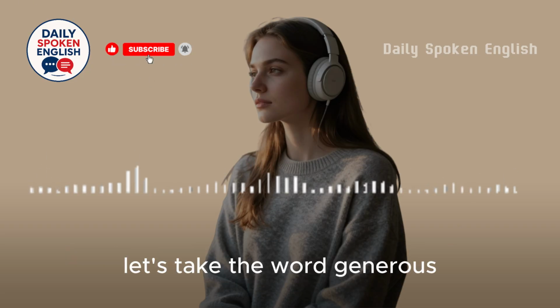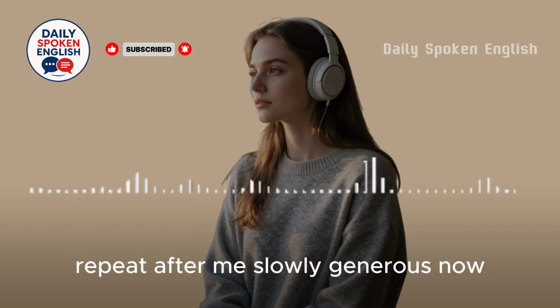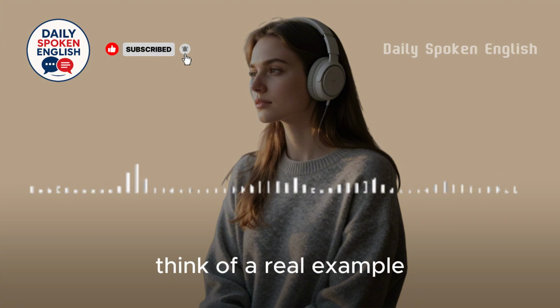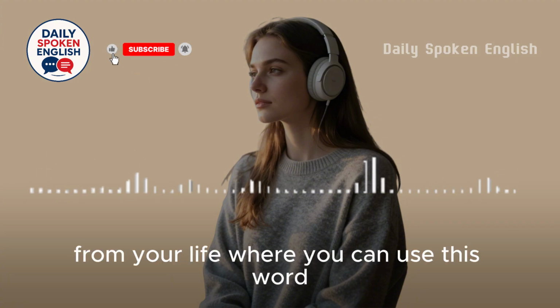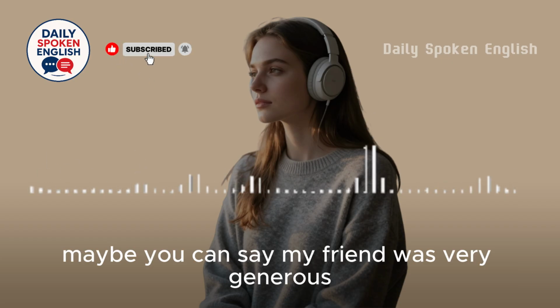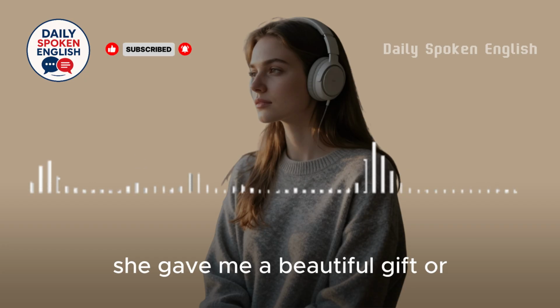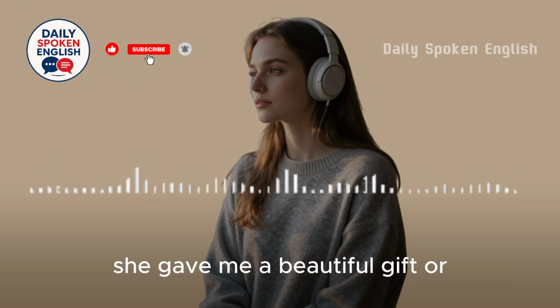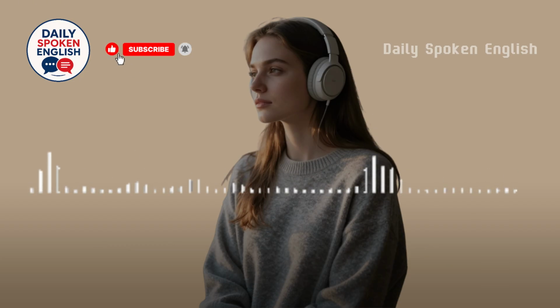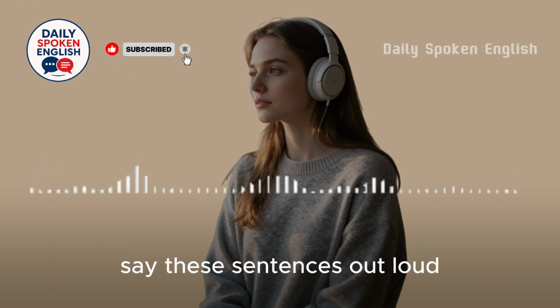Let's take the word generous. Repeat after me slowly, generous. Now, think of a real example from your life where you can use this word. Maybe you can say, "My friend was very generous. She gave me a beautiful gift." Or, "The waiter was generous with the portions." Say these sentences out loud.